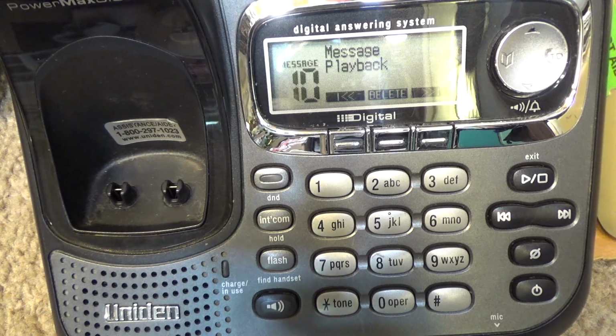Message 10. This is a test of the Uniden 2.4 gigahertz telephone. The side tone sounds kind of strange on here. Anyways, I'm going to leave the studio now. And I already hear some static. Actually, I hear quite a bit of static. Okay, the reception's terrible. All the way across the room.